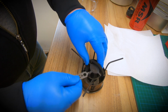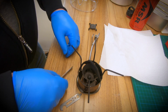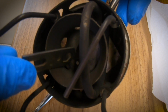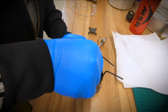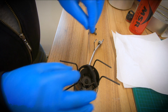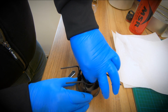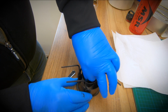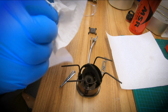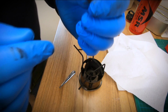The thing is, first you take the deflector off, and then you have to get down in there. Let's see if you can see this. There is a little screw there that we take out, and this houses the injector. Basically this here is the bolt, the screw with a tiny little hole in there.